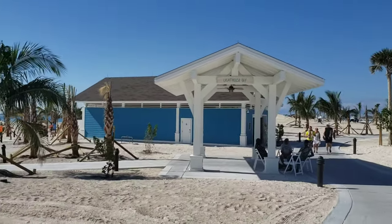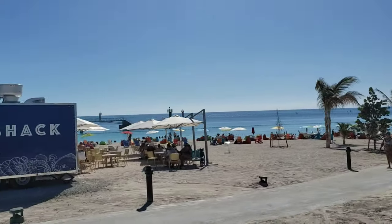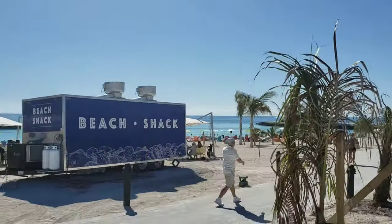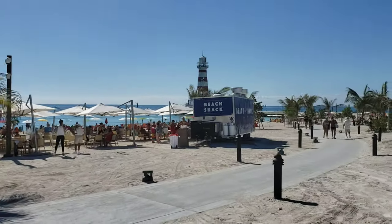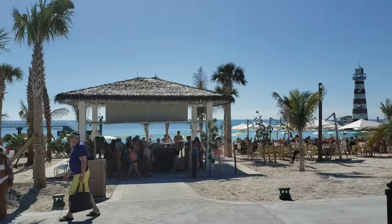Lighthouse Bay. And there's another food truck in this area, so that way if you don't want to go back to the Seekers area to eat, you can just walk up to a food truck and you can use your MSC card to get drinks at the bars.